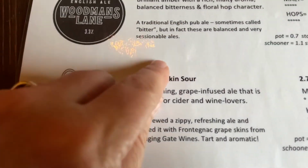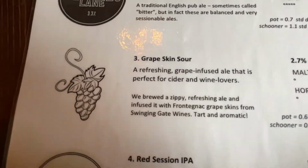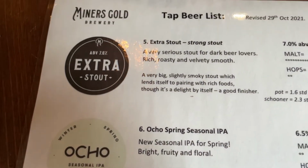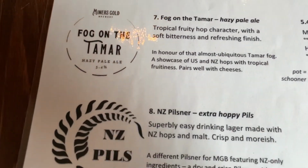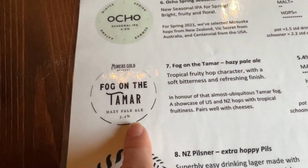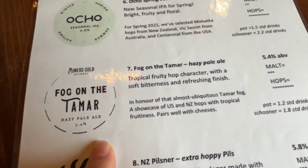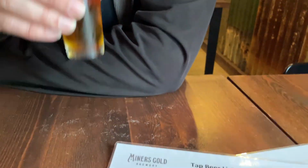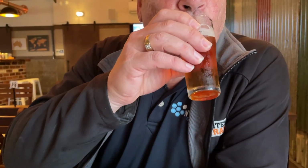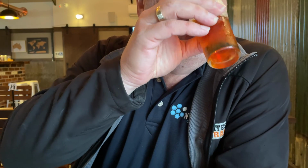That one sounds interesting, the grape skin sour. And over the back we've got extra stout, cocoa. This one is their signature one, the one that's most popular. The West Street Ale gets a tick. This is Woodman's Lane. It's an English ale, brilliant amber with a rich malty aroma, balanced bitterness and floral hop character. A traditional English pub ale.